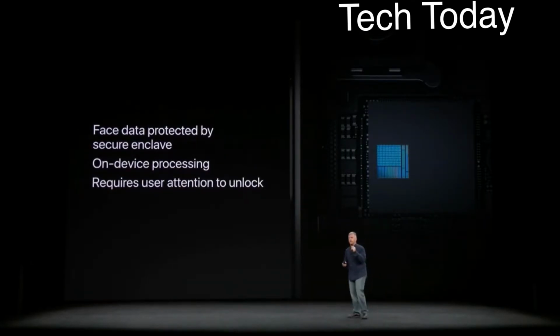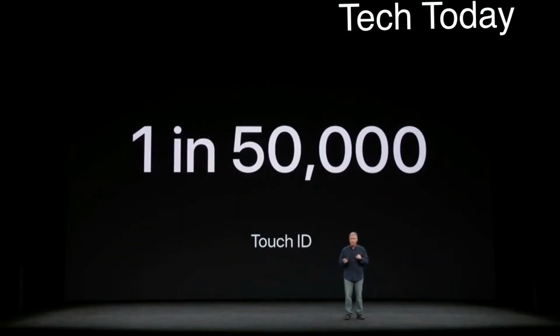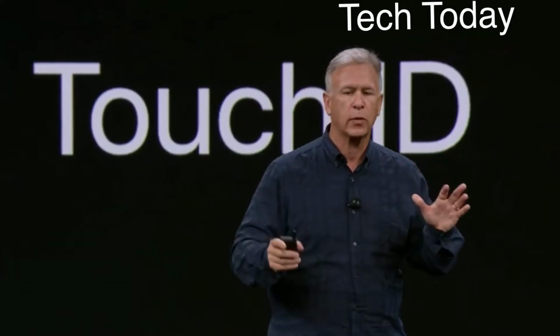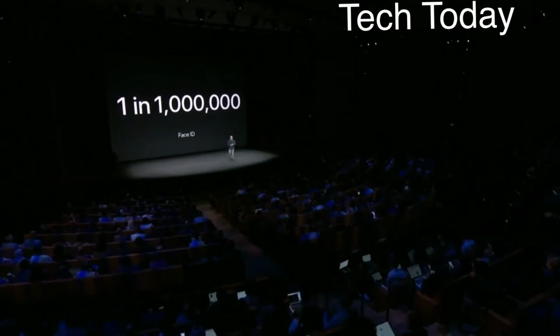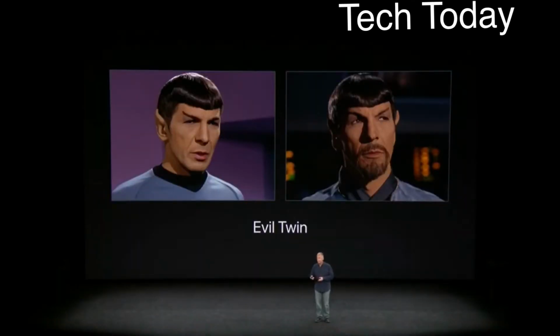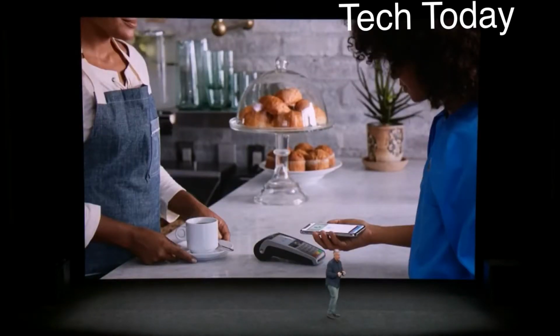We require user attention to unlock. That means if your eyes are closed, you're looking away, it's not going to unlock. And the data for Touch ID has been 1 in 50,000, meaning that the chance that a random person could use their fingerprint to unlock your iPhone has been about 1 in 50,000, and it's been great. Statistics for Face ID: the chance that a random person in the population could look at your iPhone 10 and unlock it with their face is about 1 in a million. Hopefully you don't.